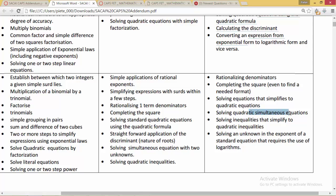So solving quadratic simultaneous equations, okay, that used to be a big topic pre-CAPS, where there's simultaneous equations, one of them is quadratic. Solving inequalities that simplify to quadratic inequalities. There's always one like that, okay? So these are the type of things that, if you have the grade, I work mostly with.